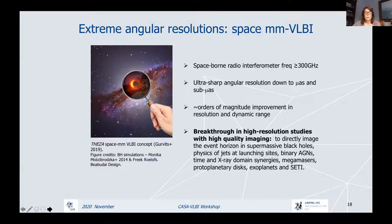So there would be a breakthrough in the studies with this high resolution. We would be able to image the event horizons of supermassive black holes that are farther away than M87, maybe a bit smaller, and study the physics of where the relativistic jets are actually being launched, going down to parsec scales. We could also study binary AGN, time-domain and X-ray domain synergies, megamasers in other galaxies, protoplanetary disks, exoplanets, and SETI, why not, the technosignatures.